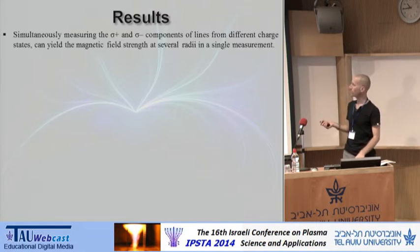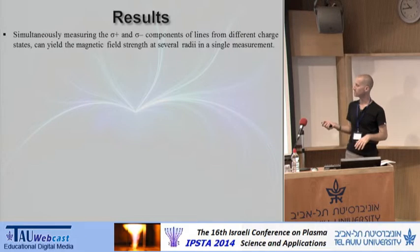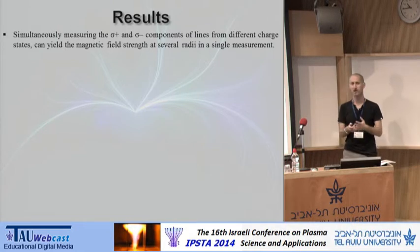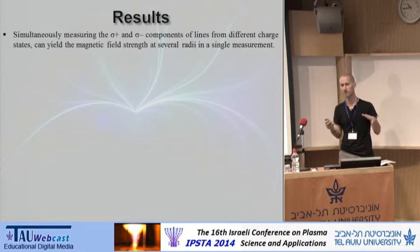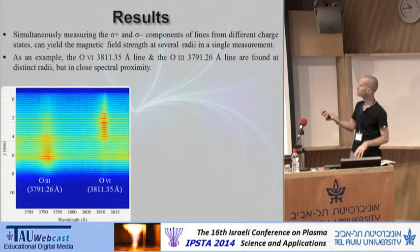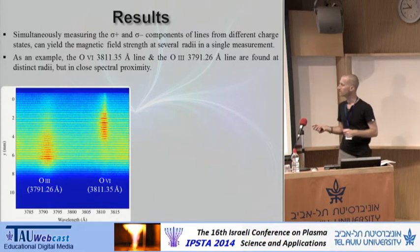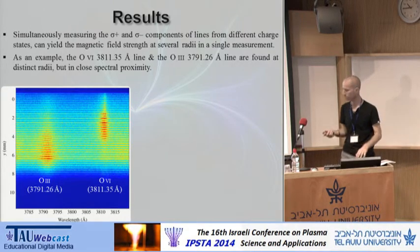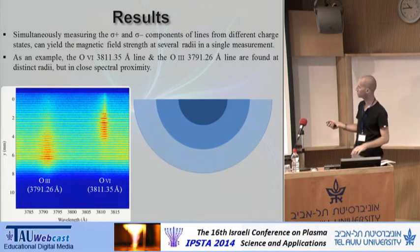Now, the improvement we have introduced to this relies on the fact that there is a very steep temperature gradient from the hot and dense core inside going outwards. And this means that highly charged ions reside on the inner radii, and the lower charged states reside outside. So if you measure two different lines from different charged states, and the example here is of an oxygen 3 and oxygen 6 line, they reside in different layers of the column. And to understand this picture, I want to show an illustration.